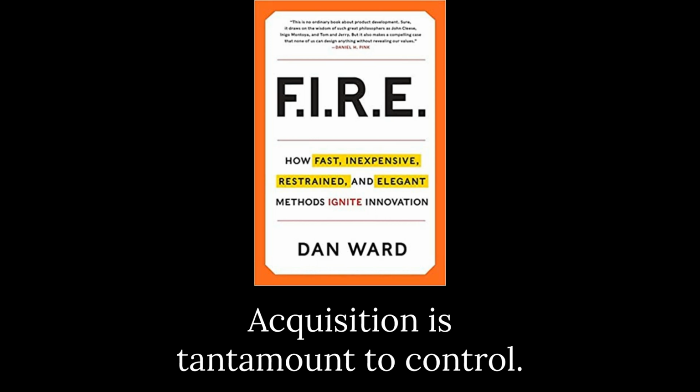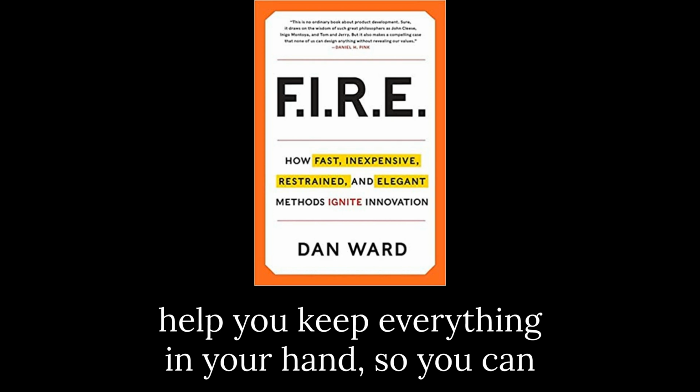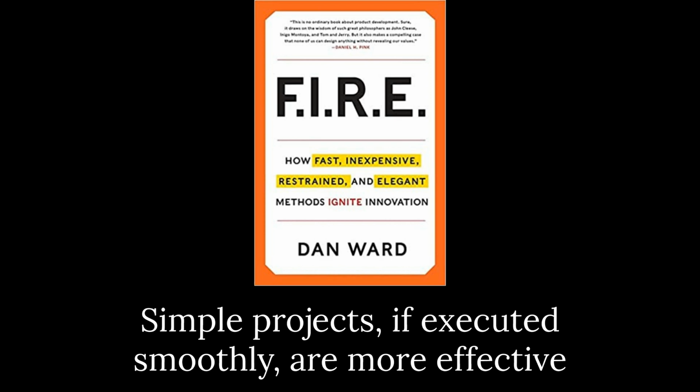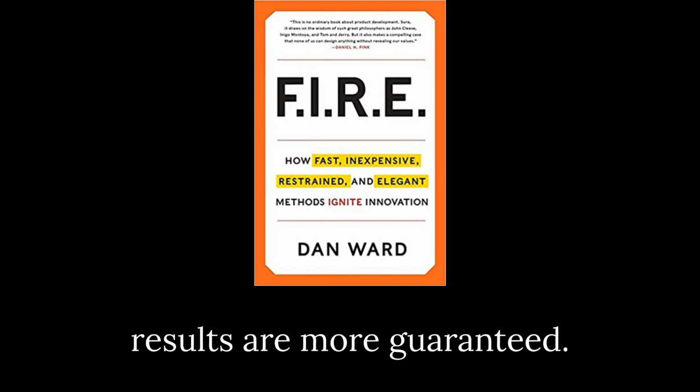Acquisition is tantamount to control. Regular meetings, small group activities, or closed budgets help you keep everything in your hand, so you can minimize unfortunate risks. Finally, minimalism. Simple projects, if executed smoothly, are more effective than complex ones because they are easier to execute and the results are more guaranteed.